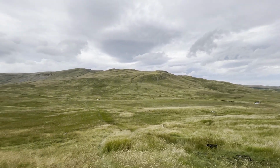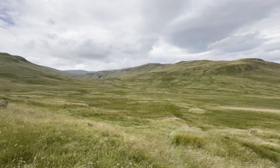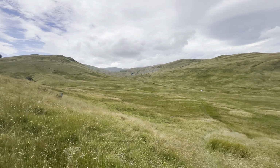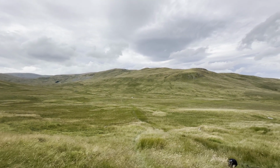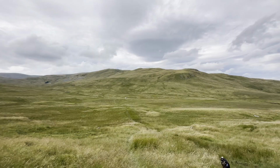So that's a lovely view up Mosedale over the cottage anyway, isn't it? Right, so over that bridge, and I think we just go up by that gill somewhere. Right, down we go.